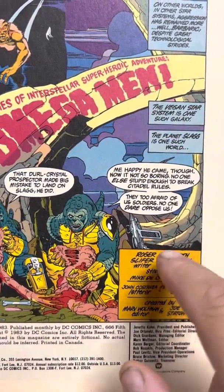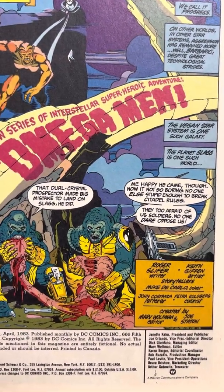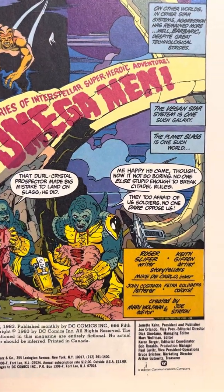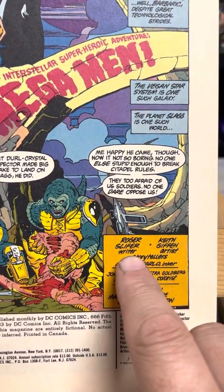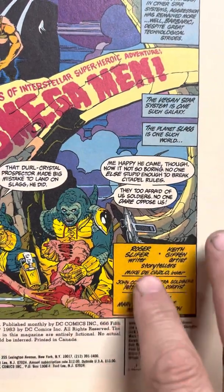But there's Keith Giffen. He did a great run on Legion of Super-Heroes. He was the writer on the Justice League through like the late 80s, 90s. You know, the Goofy League run by Maxwell Lord. So Keith Giffen is a big deal. This Roger Slifer, I don't really know who he is other than he wrote this comic. And then Mike DeCarlo is the inker. I love Mike DeCarlo's inks.